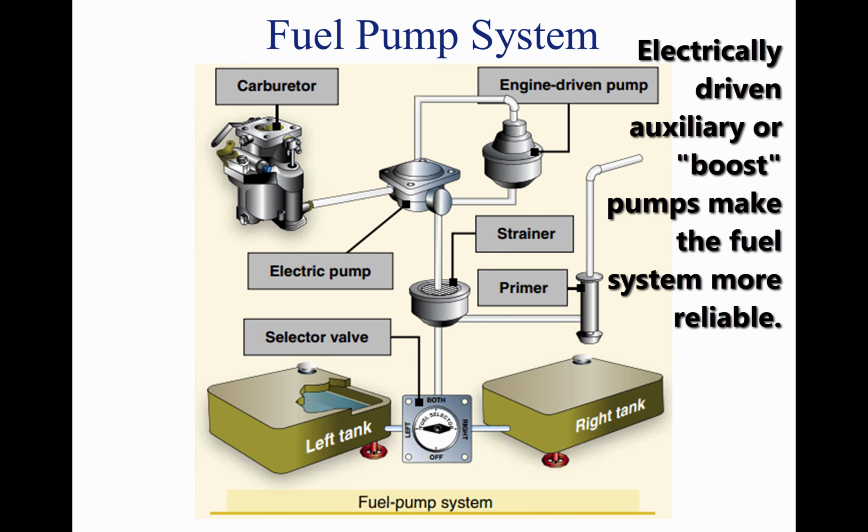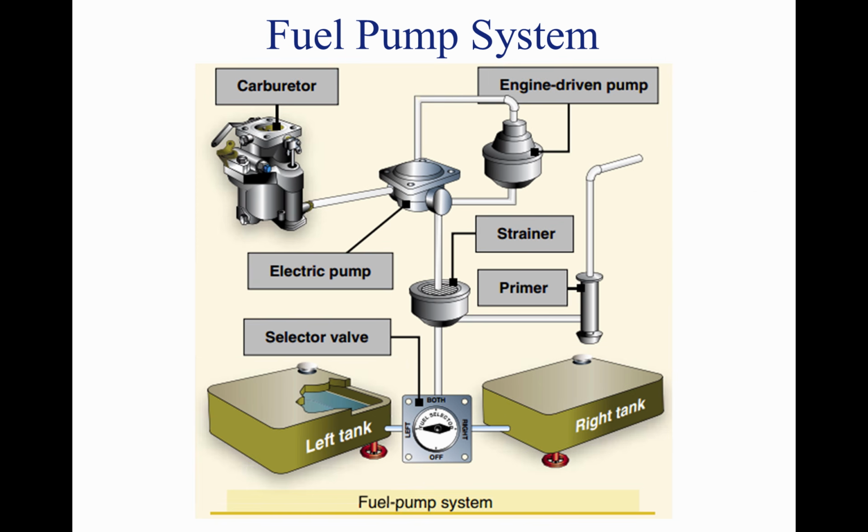The auxiliary pump, also known as a boost pump, provides added reliability to the fuel system. The electrically driven auxiliary pump is controlled by a switch in the flight deck.